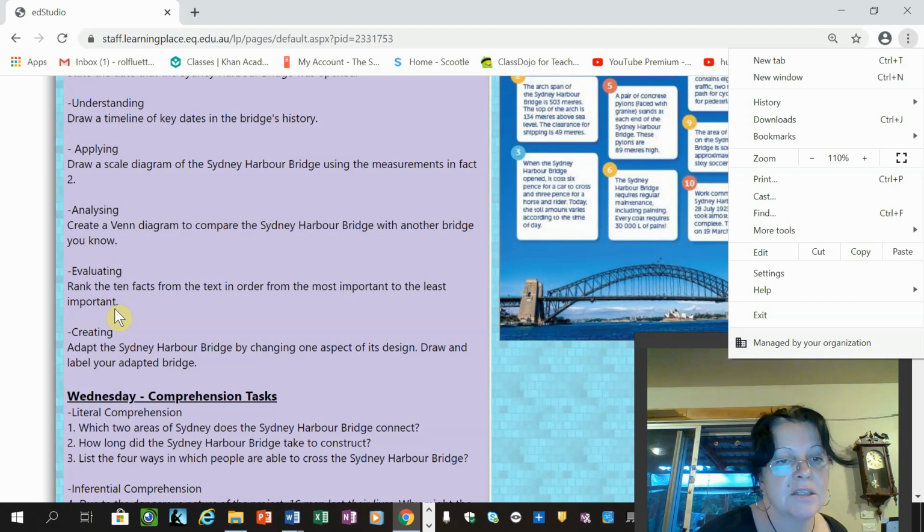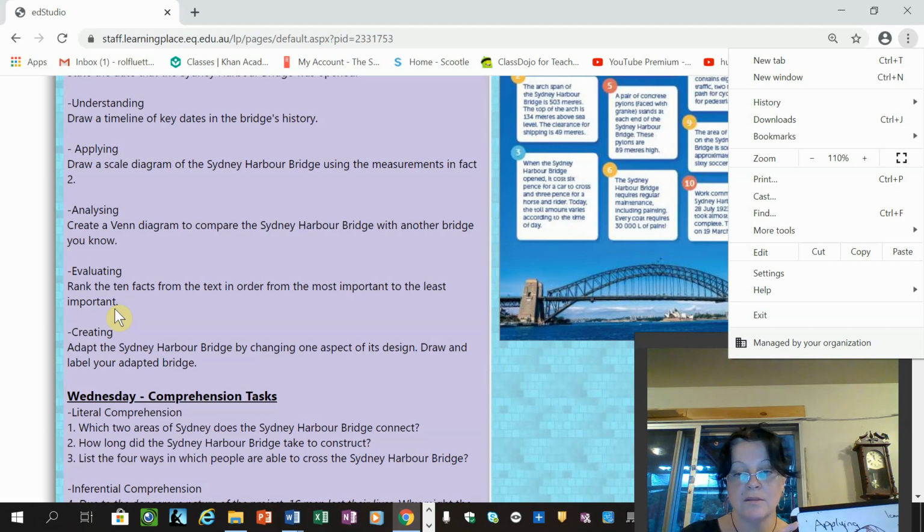Rank the 10 facts from the text in order from the most important to the least important. So you just start at the one at the top and say least important, 10 to the most important, and just go through and rank the fact boxes. You don't have to write them out again, just go 1 to 10.